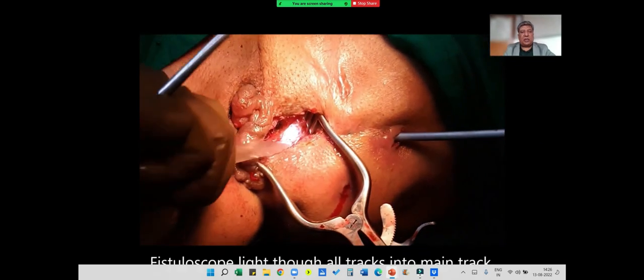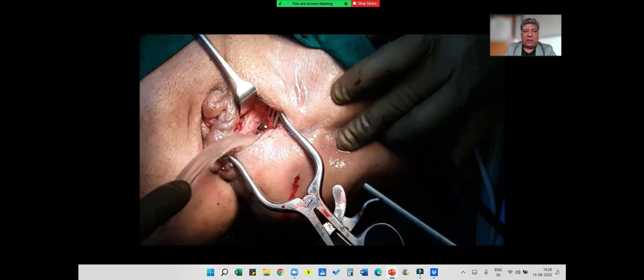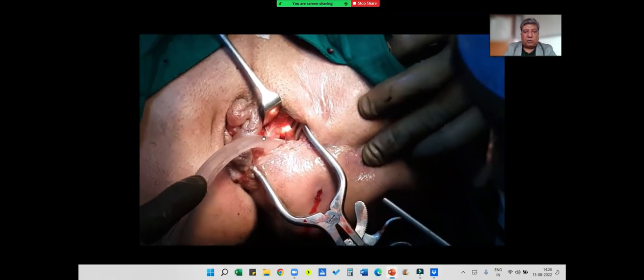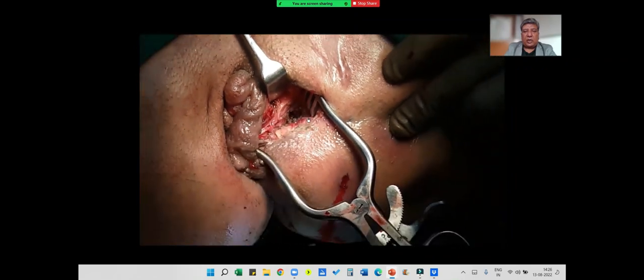did a coring up to the suprasphincteric region where it went in. So that whole tract was taken out, and you see in that area all these tracts are meeting. So this meeting point, the whole thing was taken out.